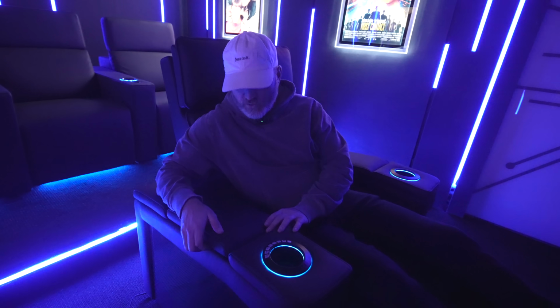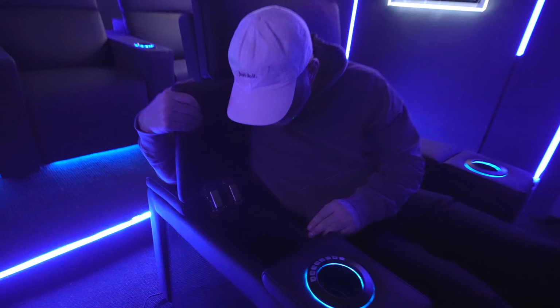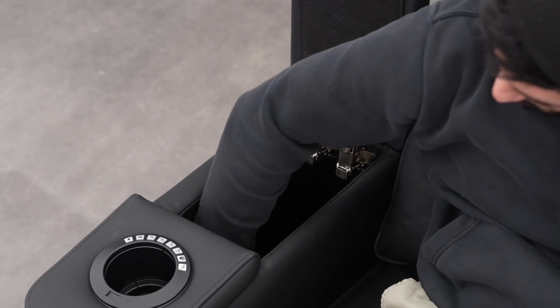So Jack has just told me that there's a secret compartment. Oh, cool. So you can go ahead and throw remotes, snacks.